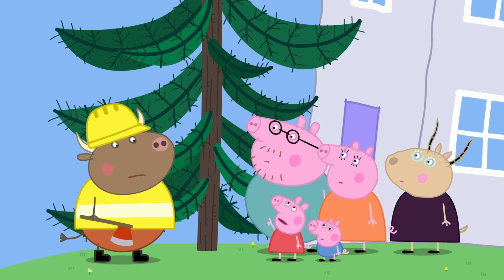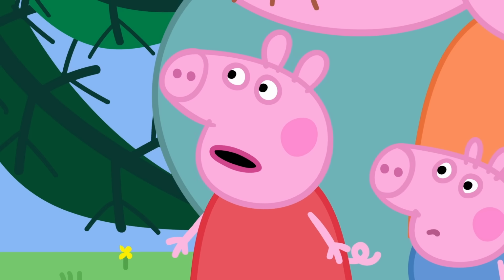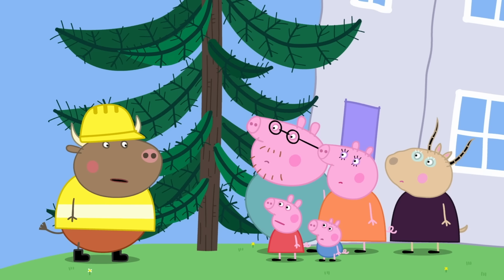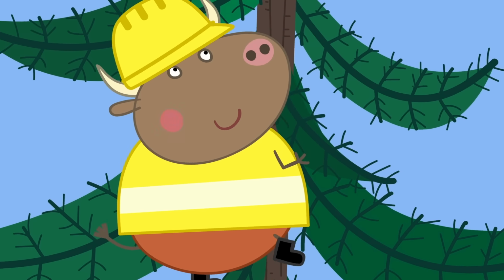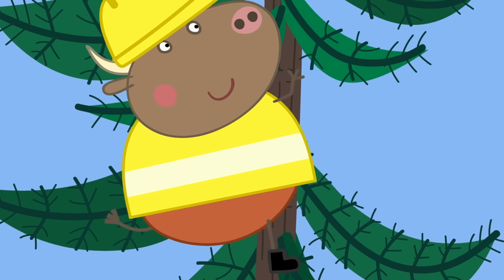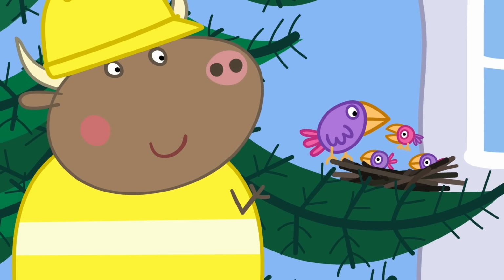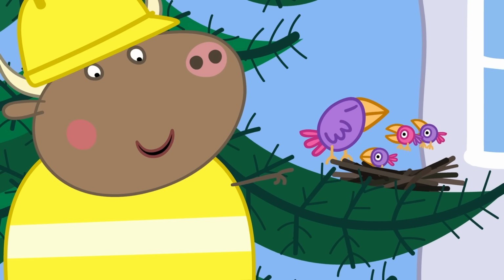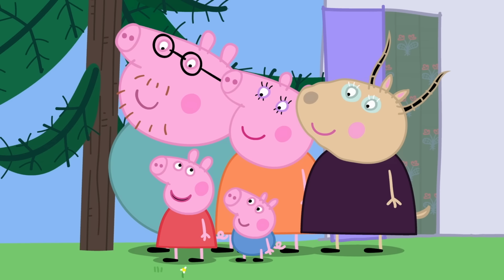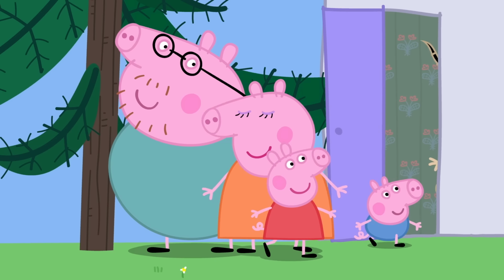Stop! I saw something move in the tree. It was a little animal. In that case, I must take a look. Before Mr. Bull chops the tree down, he must check that no animals are living in it. Mr. Bull has found a bird's nest. Look at that! Little birdies nesting in your tree, Madame Gazelle. Please, can I see the birdies? OK, Peppa, we can watch from the windows.